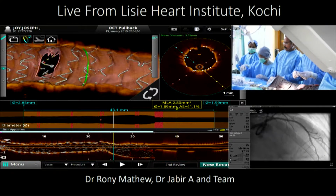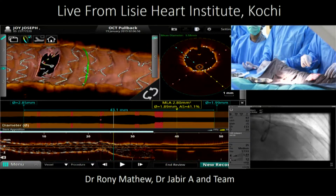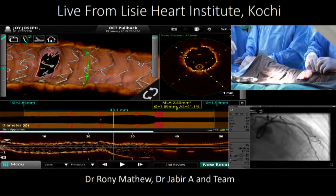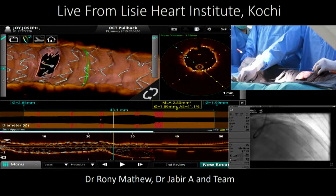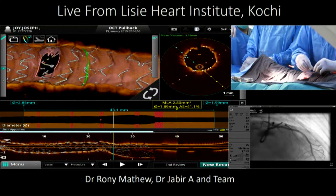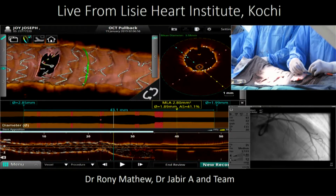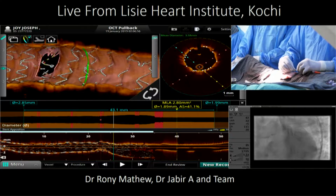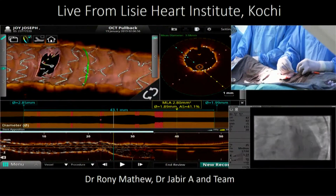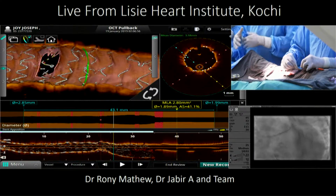I think this is something that we really do not have data about, but that's something that we need to discuss. At this point of time, should we just leave it like this, or should we be doing a kiss to the circumflex ostium? I agree with Dr. Nicholas to one extent that we should be doing a kiss and getting that strut across the circumflex ostium. What do Dr. Prabhakar, Dr. Narendra, and Dr. Nitin all feel about it?